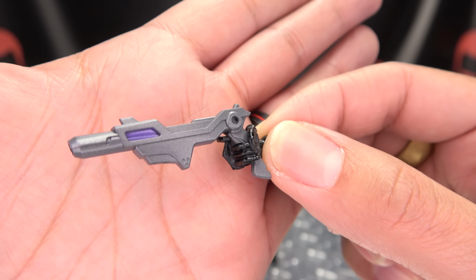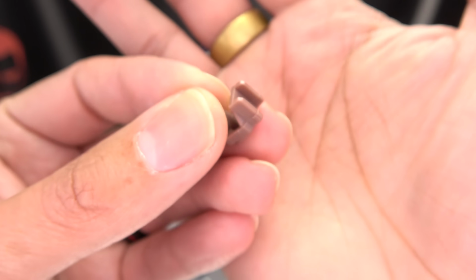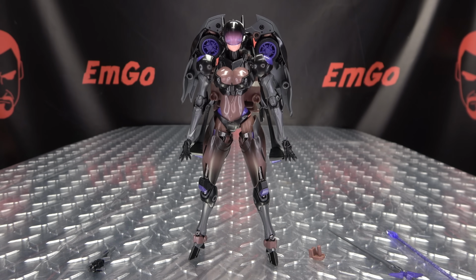But anyway, there's the gun. Gray, purple, looks nice. What else have we got? We have this little post again for the bow and arrow gimmick for the front of the car. Of course, we have the optional hands.